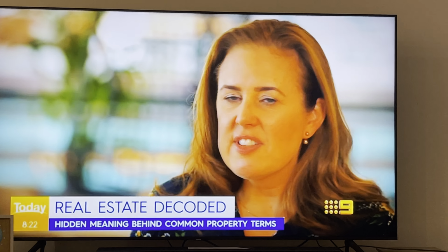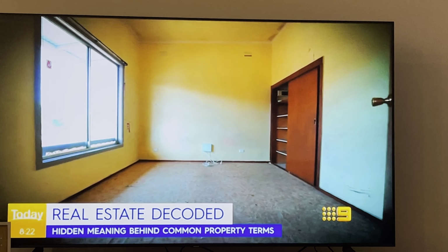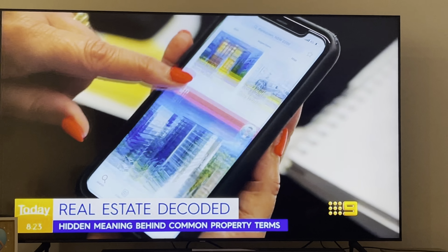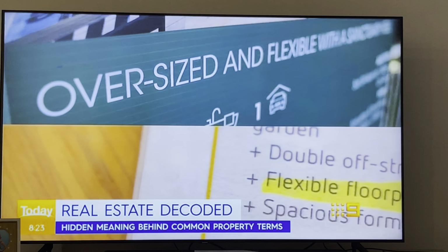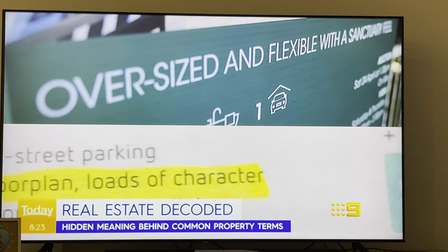You only have to read through listings to see the creativity of the agents. Classic means old, retro means old, original means old. The job of marketing is to bring people through the door. If you're looking for a property, my advice is throw out the traditional dictionary and learn real estate jargon, because when agents say one thing, often they mean something completely different.